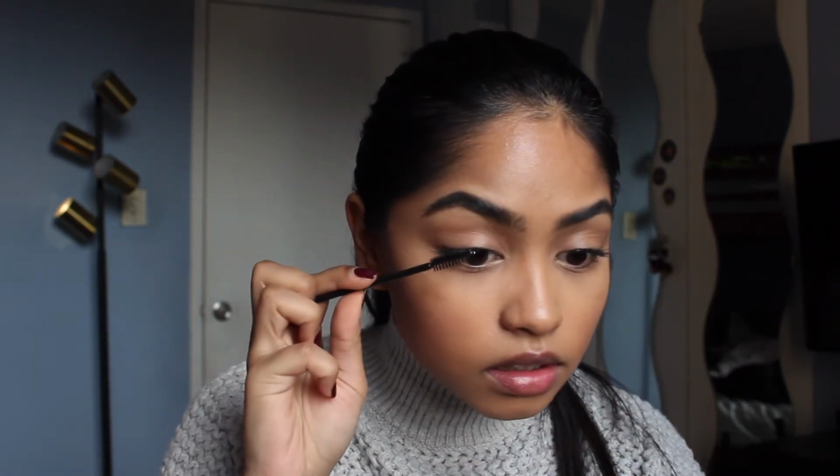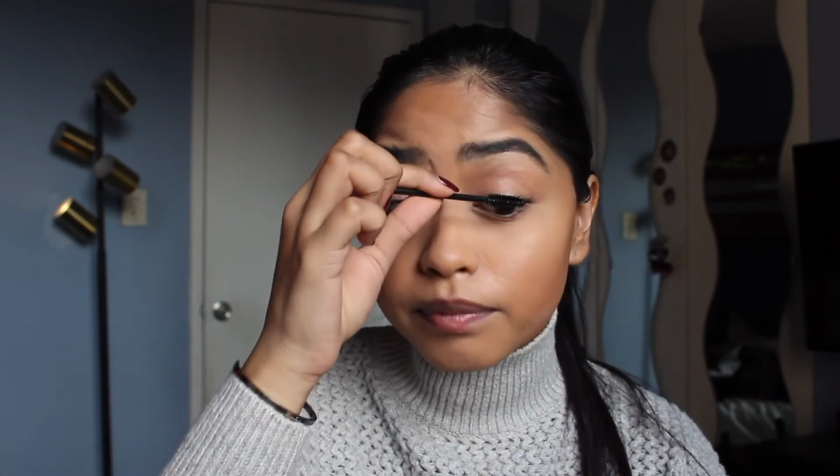God, I wish this didn't clump. I need to really find a good mascara that works for me because this one, the Better Than Sex, does not work for me. I feel like it works for a lot of people, but it just doesn't work for me. You see how my lashes were super curly and now they're not? It doesn't hold the curl. I don't like that.